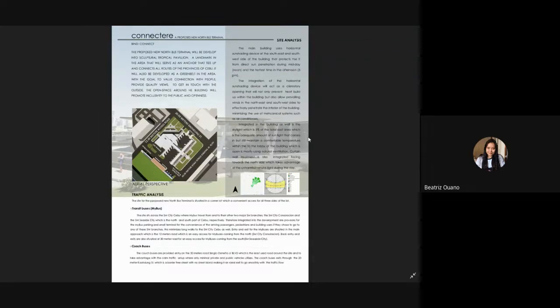Connector is the title of the proposed new bus terminal. So it's a tropical pavilion, more so than a building. A terminal is something that binds and connects all routes from one place to another. I want to make that the essence of the proposal for the new bus terminal that will bind and connect all the provinces of Cebu like an anchor. Since it is tailored to be an open space as well as capture the essence of connection amongst people and the outside, it is also an important aspect of the overall design of the proposal. So the goal for the open space is to promote inclusivity to the public.